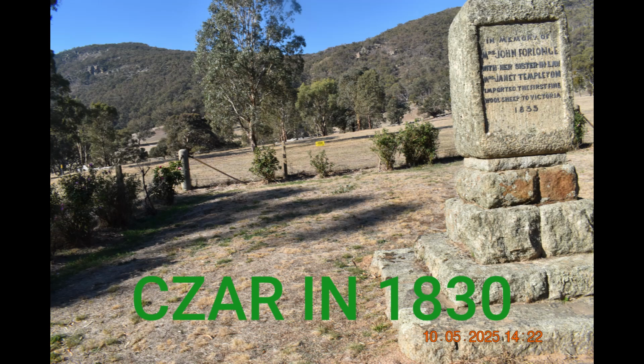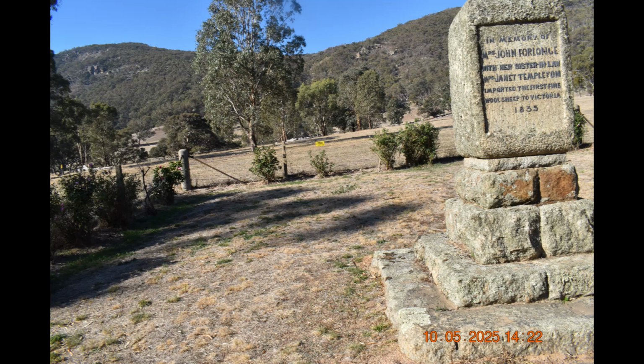The stone says Mrs. John Templeton instead of Eliza. Her journey is remembered. The memorial was just off the Euroa Strathbogie Road onto Forlonge Memorial Road, or Gould's Gap Road, that leads to Polly McQueen's Falls.